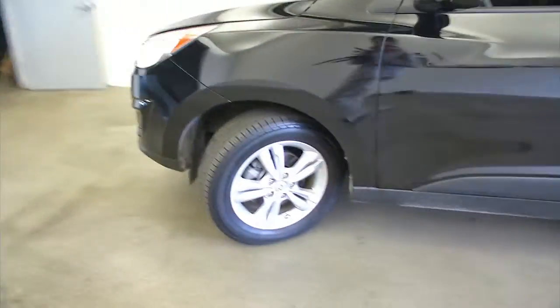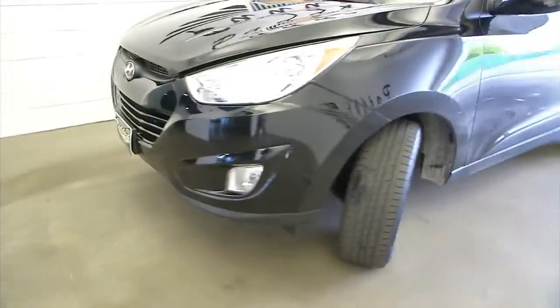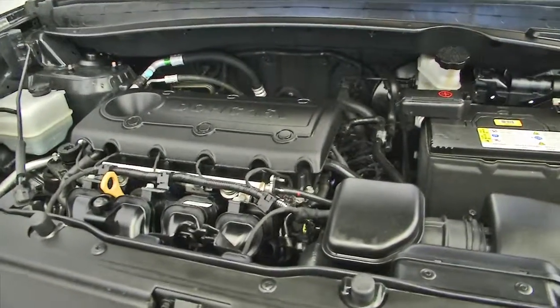Aluminum alloy wheels, looks like plenty of tread on those tires. Exterior paint looks in good condition. We'll pop the hood. Sounds good and looks good.